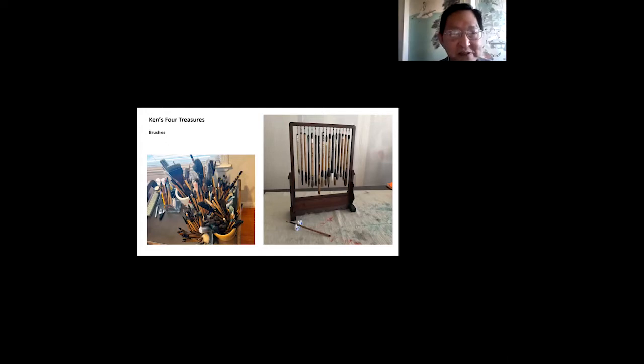And for the brushes, you can see they're made of bamboo. You can see all different kinds of bamboo, different colors. And then the hair usually is from animals, and they use many kinds of animals, rabbits, goats.